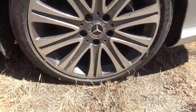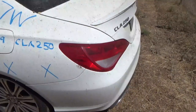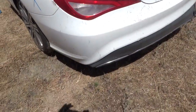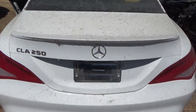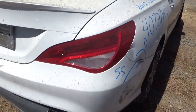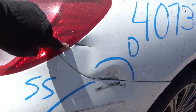Like 18-inch wheels. Tail light on the driver's side is good. Deck lid is good. Passenger side tail light looks good. Actually, it's got a little chip right there.